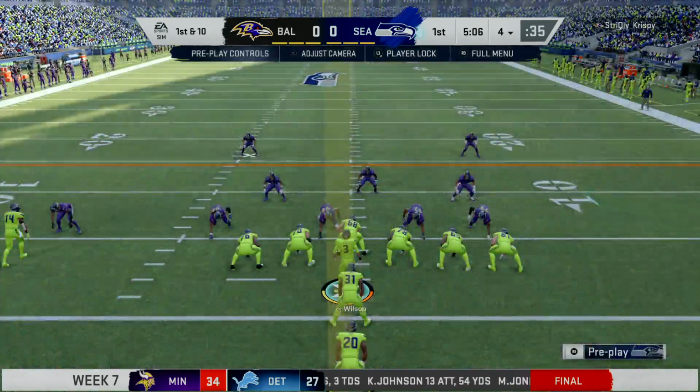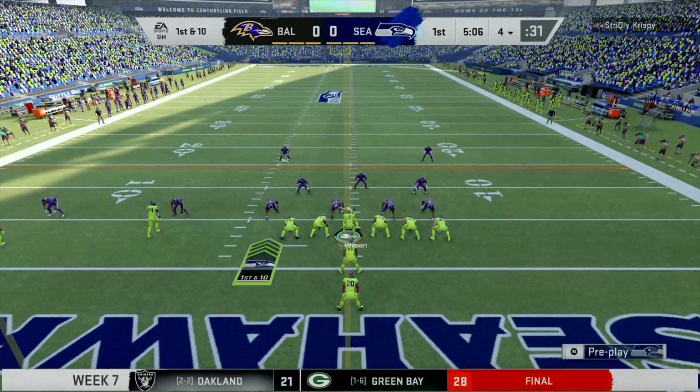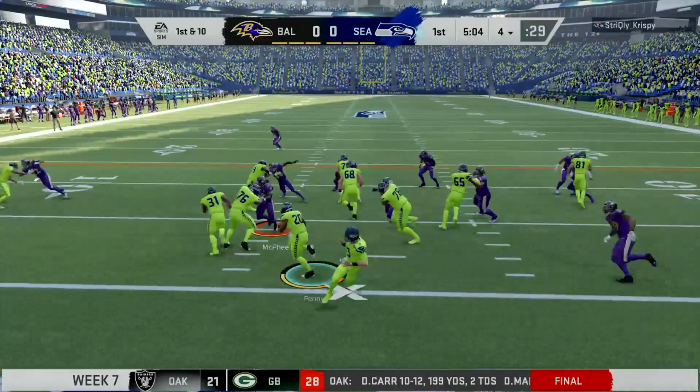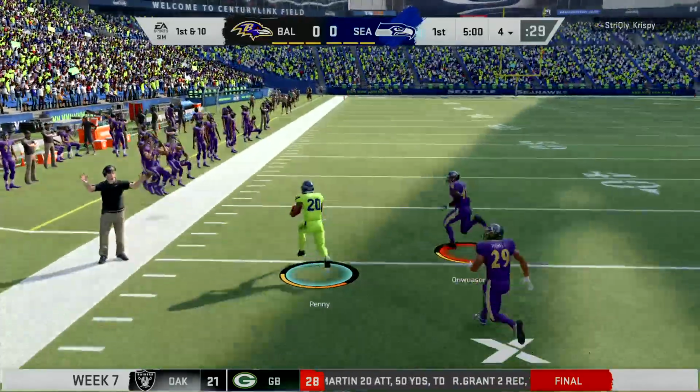Superb. 380. Watch the slant. Watch the slant. Check 50. Check 50. Check 37.